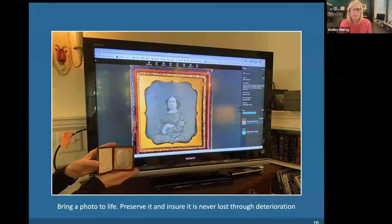Here are just a couple of photos I wanted to show you how Forever Storage allows you to bring a photo to life, to preserve it. You can see that little photo in my client's hand. You can barely see it, but once it was digitized, now you can see it on the screen. It's beautiful, it's preserved, and we're now ensuring that that photo is never going to be lost through deterioration.